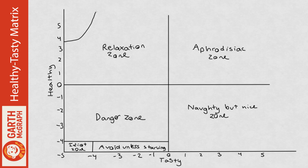In the top left, we have a wake-up zone, because these foods, while they don't taste good, can help our alertness and focus once ingested. Think of a bitter green fruit and veg detox smoothie.